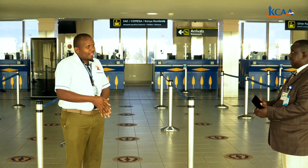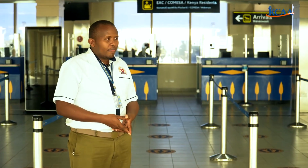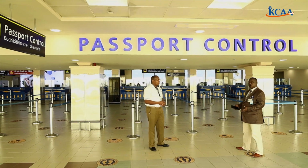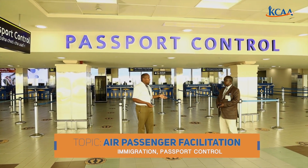We had a great walk through the airport. Now we meet again at the arrival side of the airport, and the public would like to know what happens around here. Okay. So welcome again. This is passport control on the arrival side.